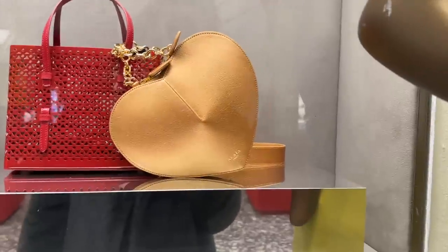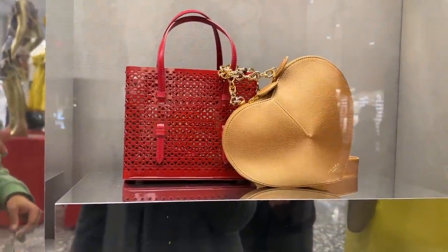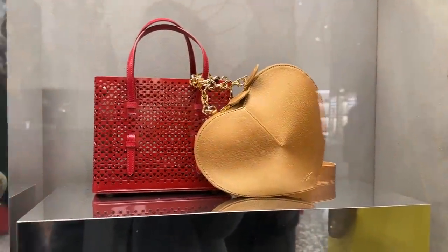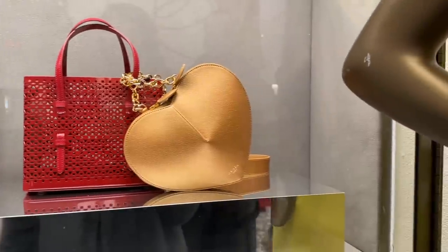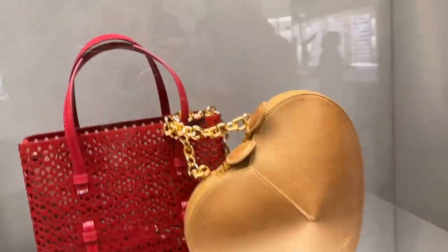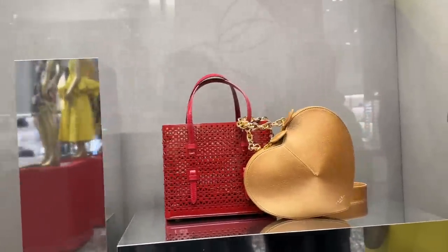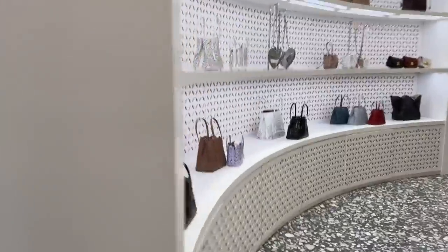I see a thicker strap at the back there. Is that for it? Yes. And does it come with it? It's all one thing. It's a chain that leads into a thicker strap. Oh, I see. I like that. It actually has a jewelry kind of feel to it. I do like this.